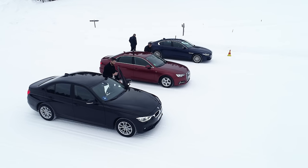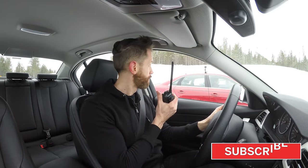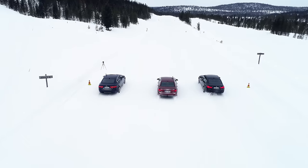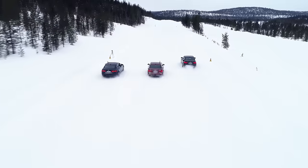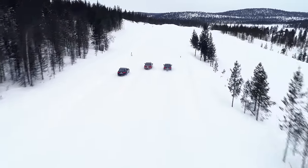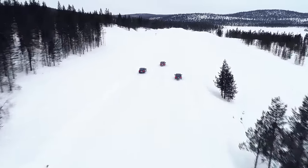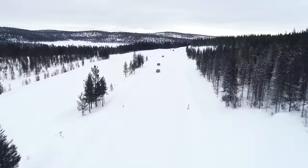Okay, round two, and I'm now in the BMW, which didn't do so well last time. In fact, it was the slowest of the three cars. So let's see if my driving can help. I don't think it will. 3, 2, 1, go. Well, I've got the jump ever so slightly this time. The Audi's kept honest and it's coming back. Now it's got the grip. Ooh. So that's the second run to BMW, with the Audi very close behind and the Jag pretty decent as well.